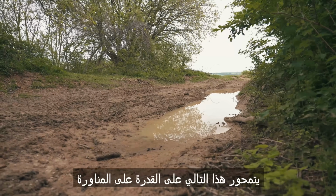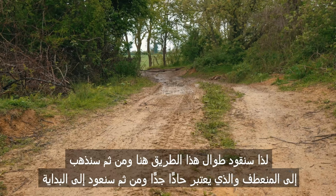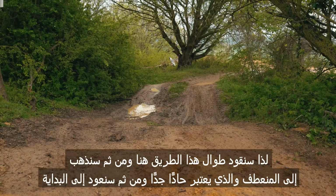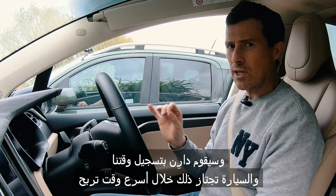This next challenge is all about manoeuvrability. So we're going to drive along here, over the rut, and then go around the hairpin, which is quite tight, and then back on ourselves. And Darren's going to time us, and the car that does it in the quickest time wins.